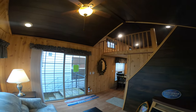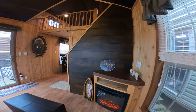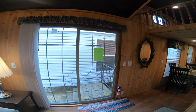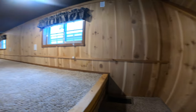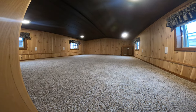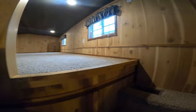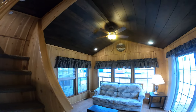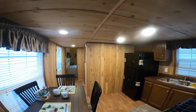Got shiplap on the ceiling. That's a nice touch. Shiplap feature wall. Got a fireplace running. Footstool. Sleeper sofa. Nice loft for sleeping area. Little staircase leading up to it. And got a loft covering about roughly one half of the trailer. The middle half, if that makes any sense to you. In other words, in the front here, you've got a tall ceiling, and the loft does not extend over the master bedroom.